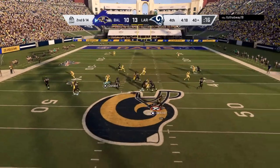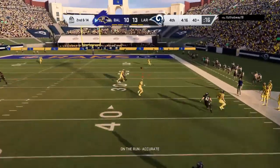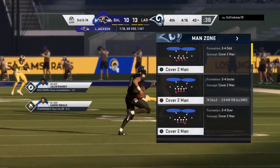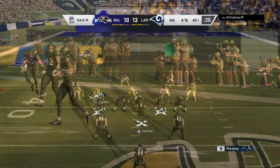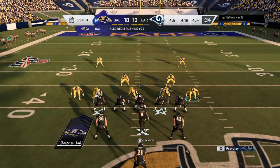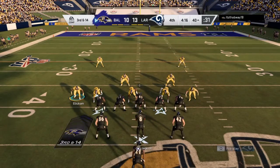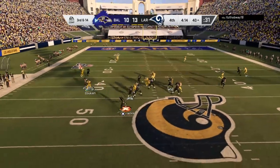To try again after the sack. Jackson. And that'll be incomplete. Took a pretty good shot as he tried to pull that one in. Couldn't hang on, third down. The Ravens on third down. They're struggling. 0 for 6 thus far. This is 3rd and 14.